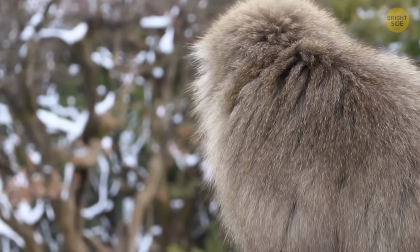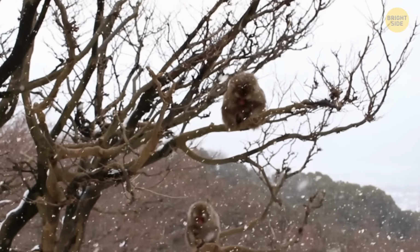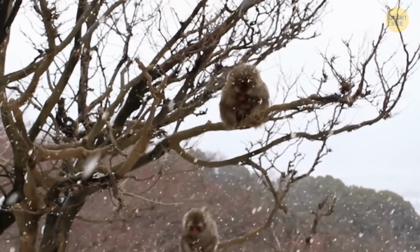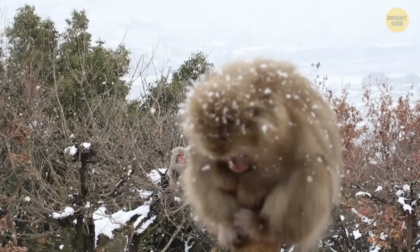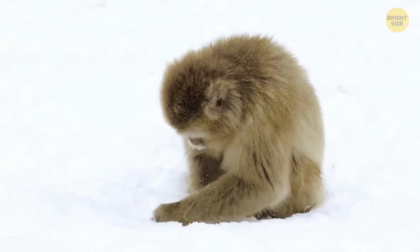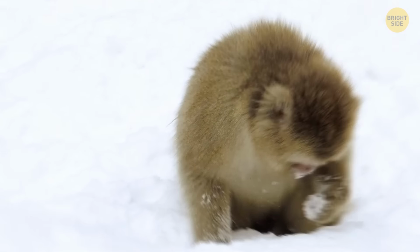It's not just us enjoying the snow. Apparently, some monkey species love it as much as we do. Japanese macaques, or snow monkeys, also make snowballs and play with them. Young macaques especially get attracted to snow. They steal one another's snowballs, then fight to get them back.